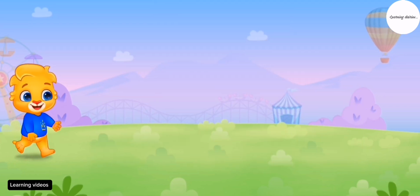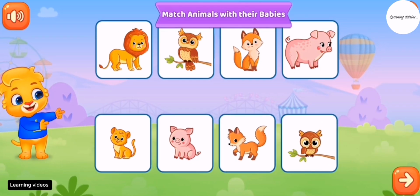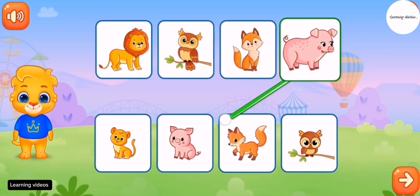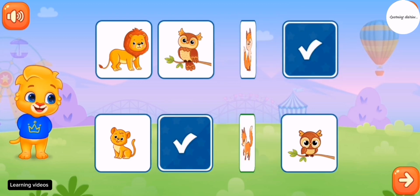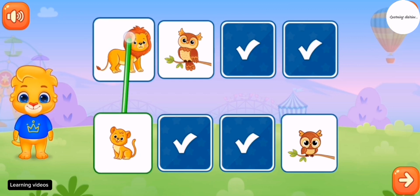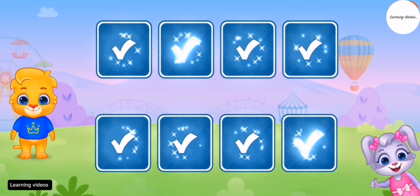Match animals with their babies. That was awesome. Woohoo!